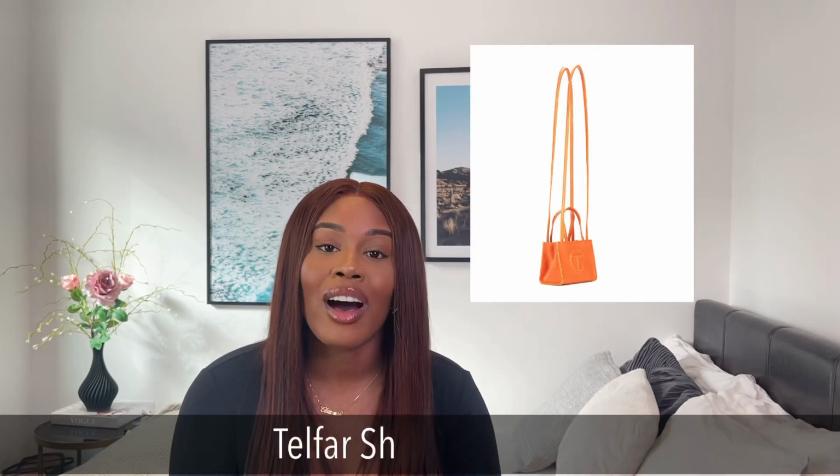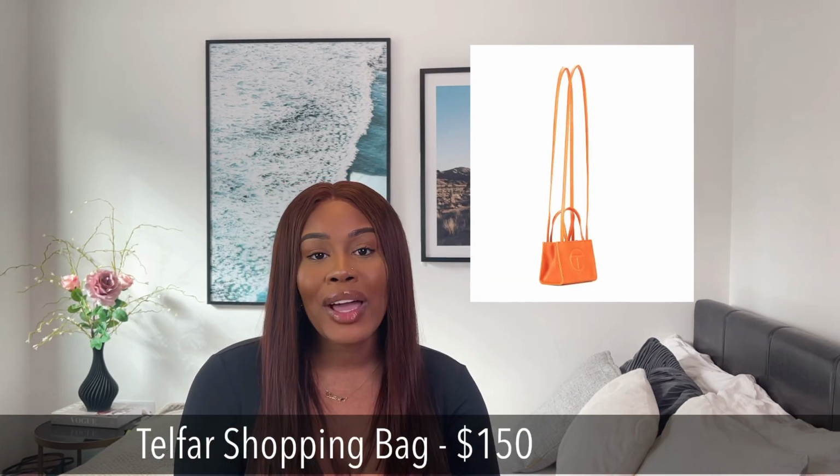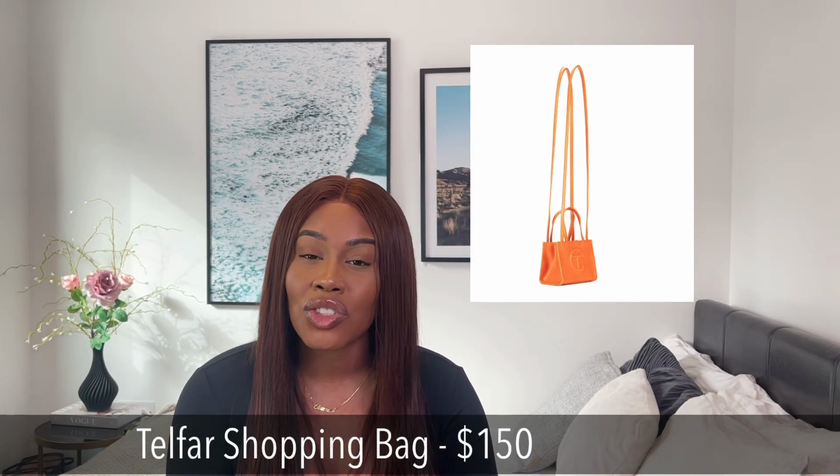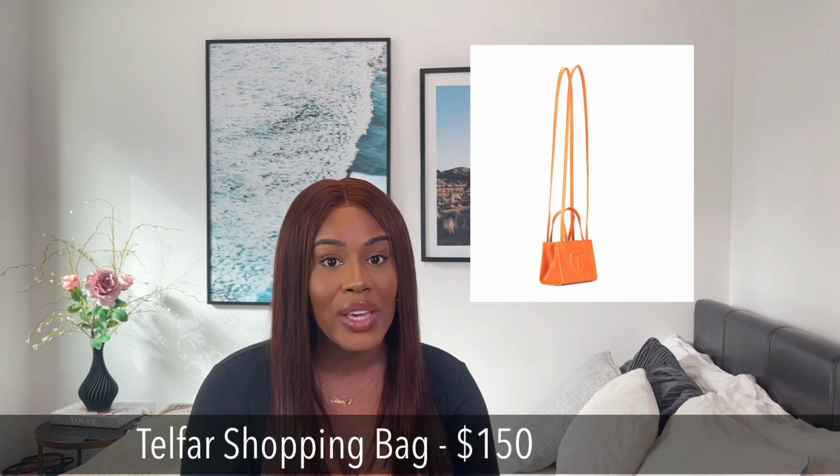Now the next bag is a bag that is so sought after. I would even argue that it's getting there on the same level as Hermes with how sought after it is, how exclusive it is, and it keeps selling out. Sometimes I'm just like, when did the drop even happen that it's already sold out across the board? It's the Telfar bag. Now the smallest bag retails at $150, which should be roughly around 100 or 90 pounds if you're in the UK.